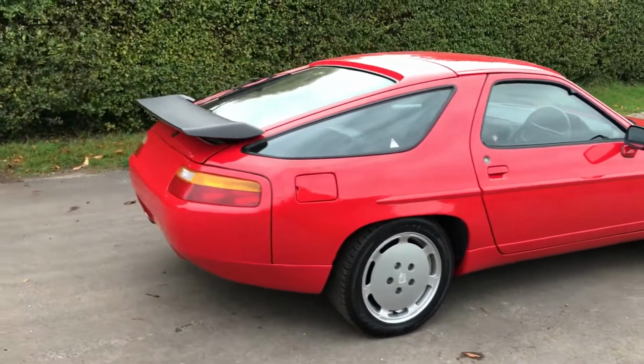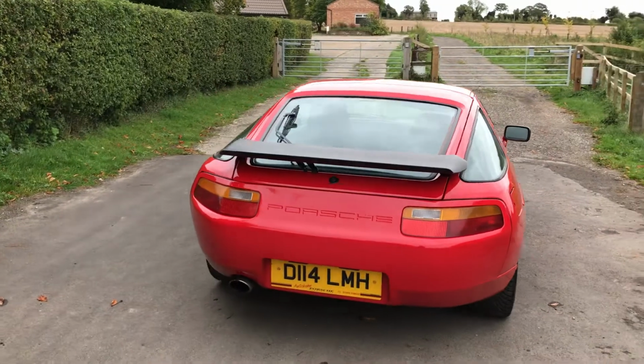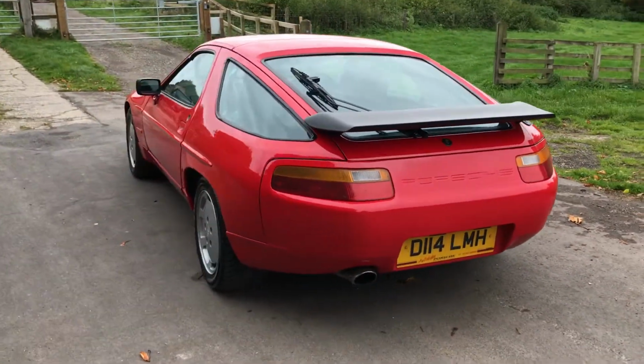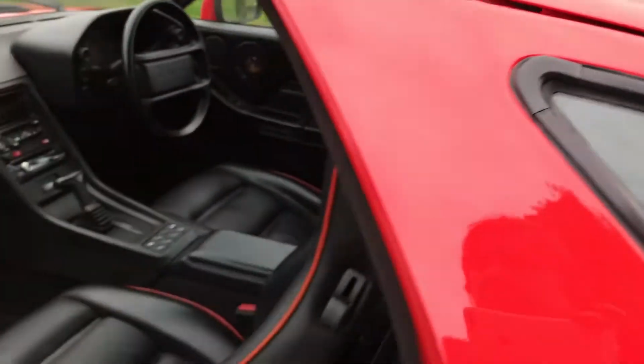There's a couple of areas of faded paintwork. No rust at all. A lot of aluminium panels on these cars, a lot of plastic as well. Looks absolutely stunning. Now I'm going to have a look inside. The interior is in wonderful condition.